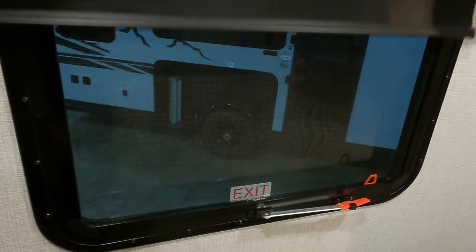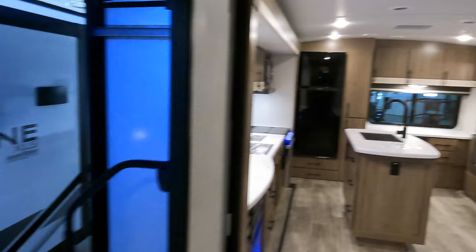Nice blackout shades for Alaska. A little nice easy step right here to help you get up into bed on this side. A lot of storage. We'll lift up the bed as well, so you can see that storage as well. Get one more shot of this great floor plan.